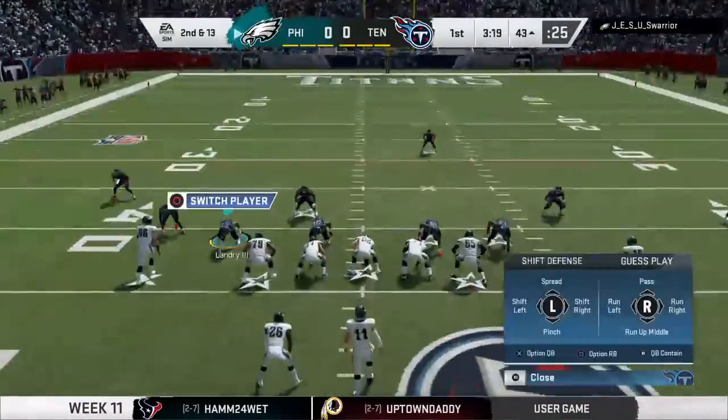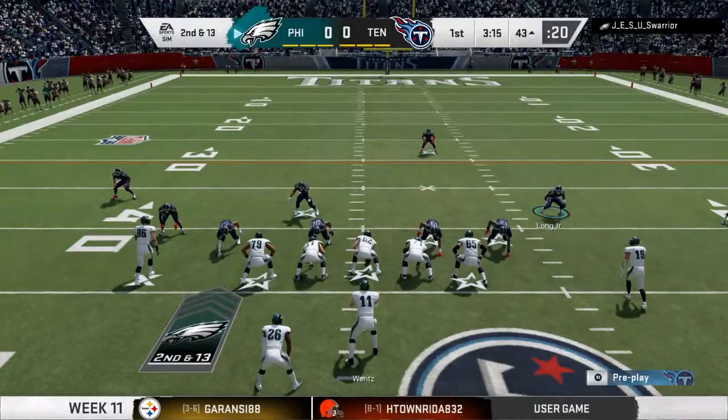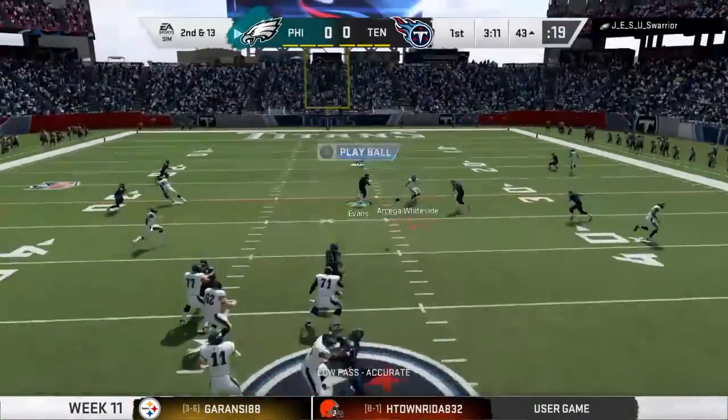Set. 120. 54. Line 54. They gonna need some therapy after this. Check 3. Now on second and 13.